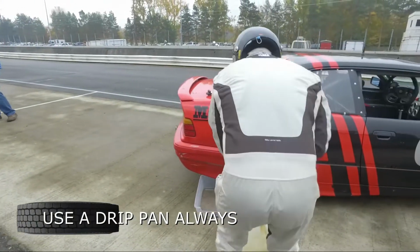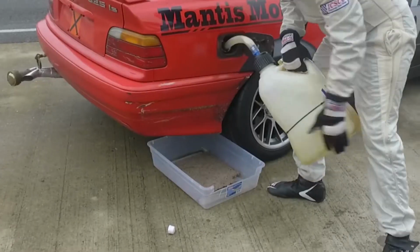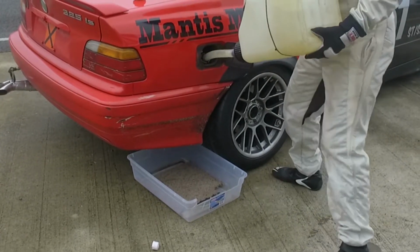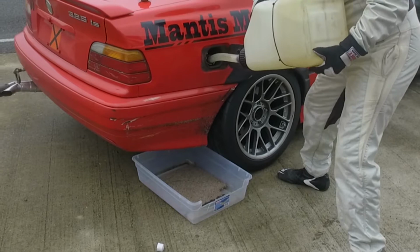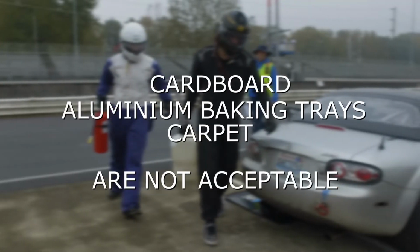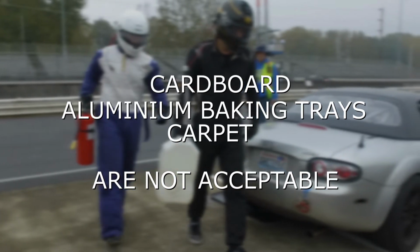Drip pans are mandatory to catch any overflow or spills. Must be an adequately sized, sturdy, fuel-compatible catch pan that can accommodate at least 1 gallon, with the sides at least 2.5 inches. Cardboard, aluminum baking trays, carpet, and any unsafe devices are not acceptable solutions.